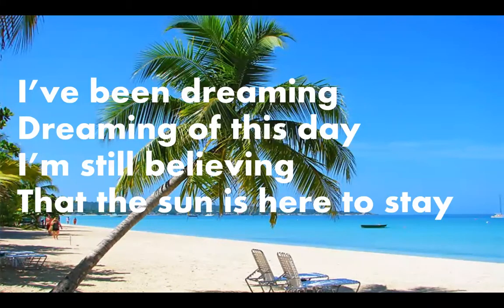And now you've got the lyrics up as well. So the next part goes, I'm still believing that the sun is here to stay. So that bit's really similar in melody to the first part, but we're just changing the lyrics slightly. So I'm still believing that the sun is here to stay. Should we give that a little try? Ready? 1, 2, 3, 4, 1.